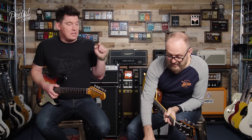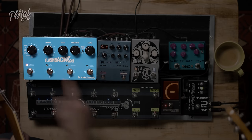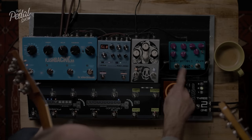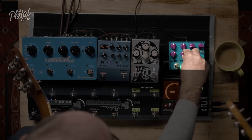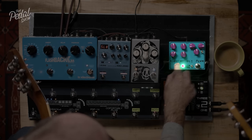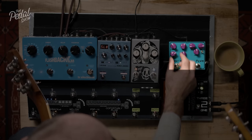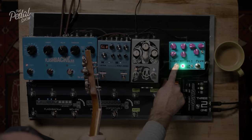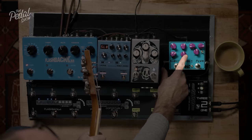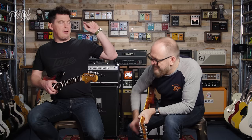We could keep listening to that all day because it is totally magic. Isn't that killer? What's the other side? The other side is the overdriver. Yeah. So that gives us... really keeps that crazy top end. Yeah, yeah.